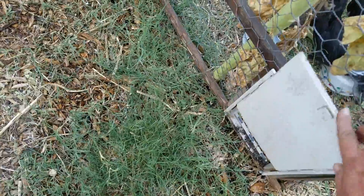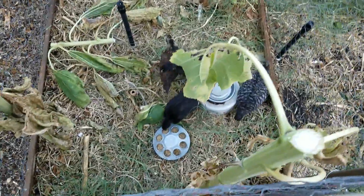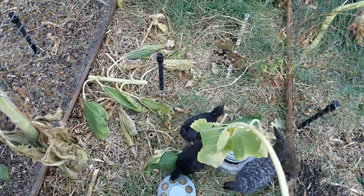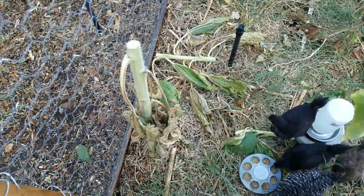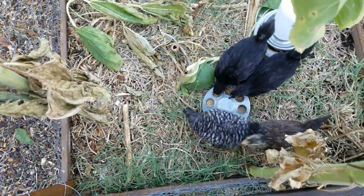So, there it is. You can definitely see they got a whole bunch of stuff to play with, a bunch of stuff to mess around in. I'm imagining this thing's going to have to be moved again in another week and a half probably, at the rate they're growing and their destructive capacity. And look at them there. I mean, they're getting huge. So they're really putting on the weight.